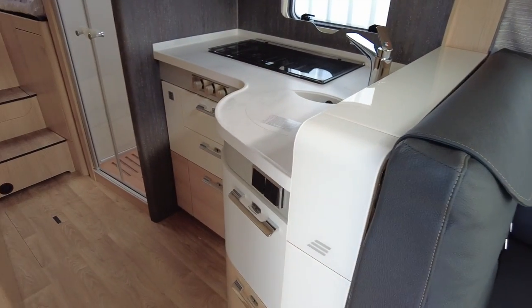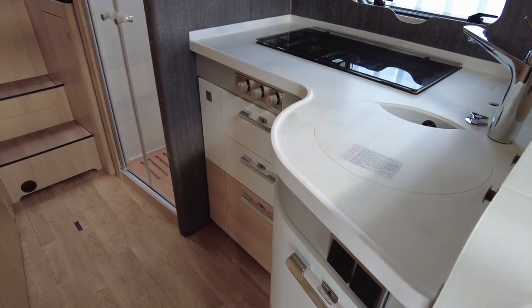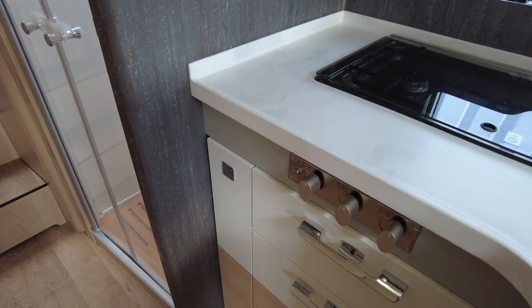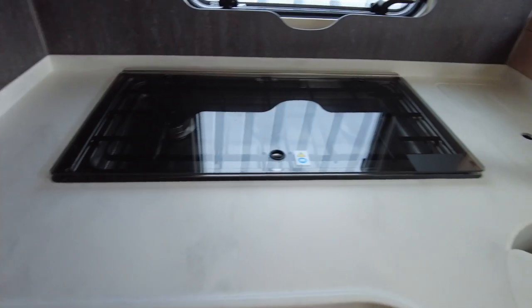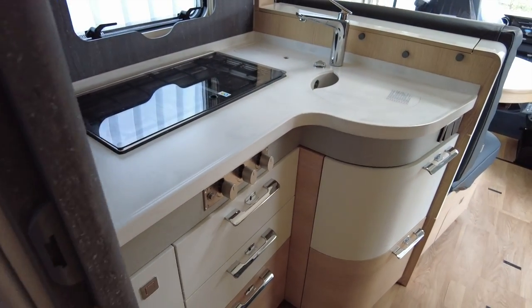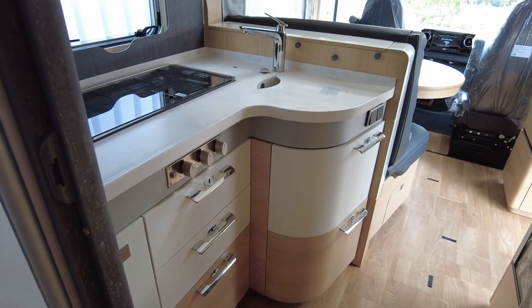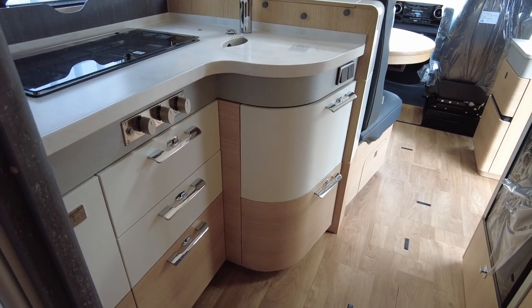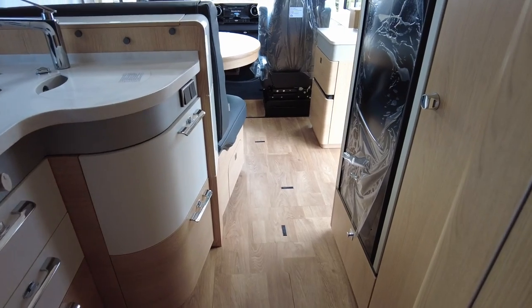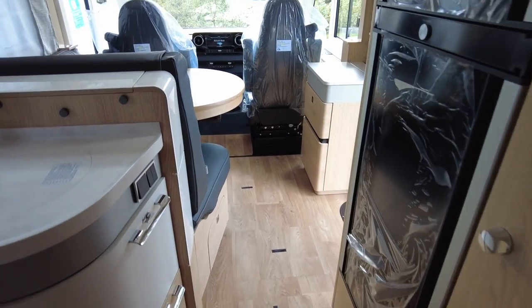But what I like most of all is the upgraded kitchen surface. And look at this. So this is another optional extra, folks. And oh my word, it really, really sets off the kitchen. I absolutely love that. I really love it. And I love the lighter wood effect. I really do.